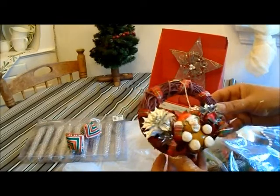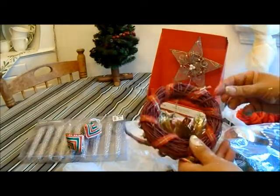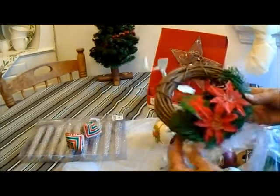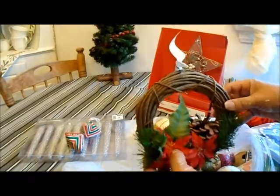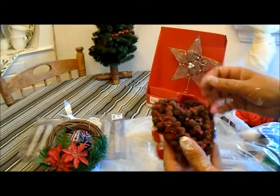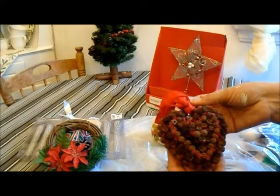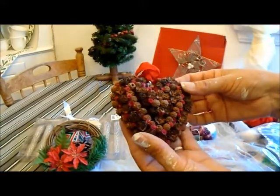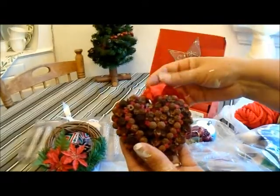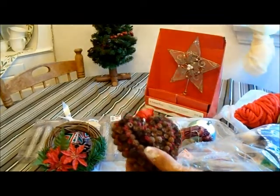And here is a Christmas wreath with a teddy bear. Here's another Christmas wreath. And then these are little mini baby pine cones. And look at that. Isn't that just lovely? And they have little pink or red flowers. This is beautiful. I'm going to change out this ribbon and I'm going to put some twine on it.